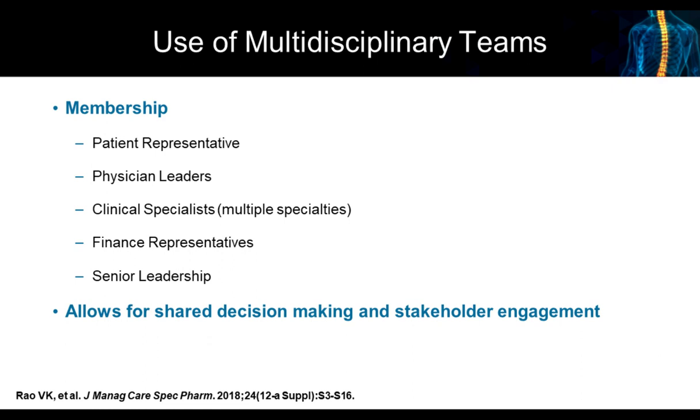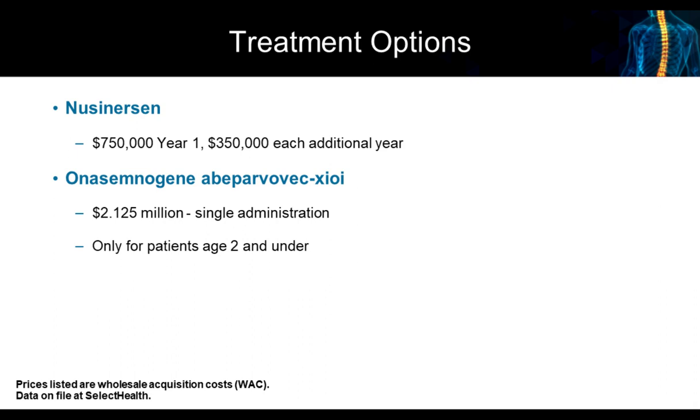And I think this really allows for us to have a shared decision-making type of system and really engage the stakeholders. So if we look at the treatment options, we've got nusinersen, about $750,000 the first year, and then onasemnogene, about $2.125 million, single administration only for use in patients under the age of 2. But I think I throw the costs out there because, as we look at some of the cost effectiveness data in the next couple slides, I think it's important to understand where list price is on these medications.